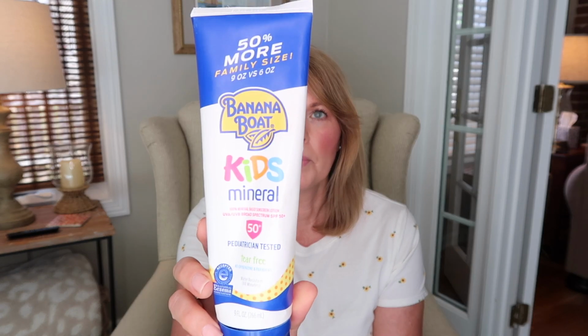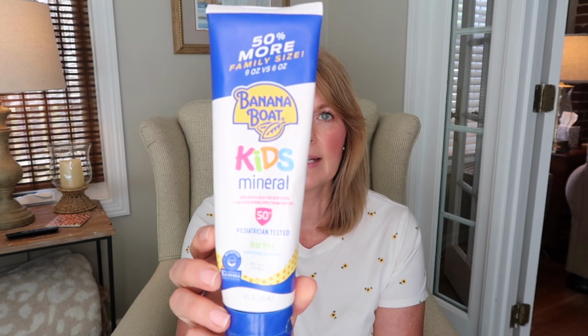I have finished up one of the kids' Banana Boat, the Mineral 50 Plus Zinc Sunscreen. I wear a zinc sunscreen in the morning when I walk Louie because it's before I'm getting ready for the day. I really do not like mineral sunscreens though. I find them very heavy, very greasy. I would never wear this during the day for any length of time because it's just so thick and greasy feeling. But because I'm just walking the dog, I buy the inexpensive kind to use in the morning. So this one is fine.